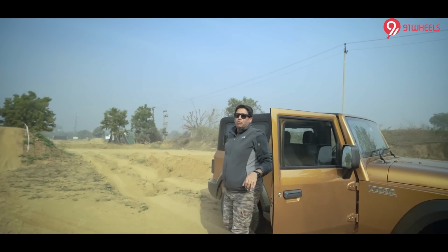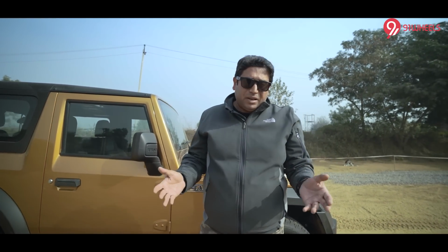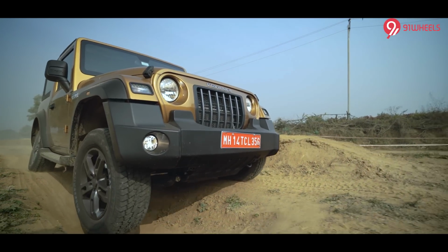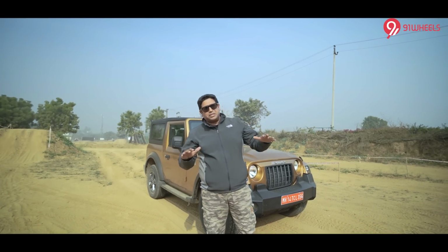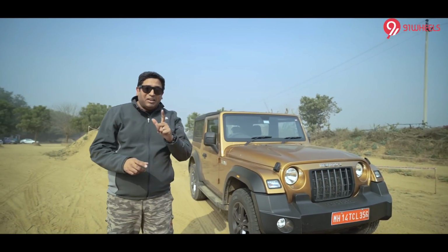Now that is the beauty of having good tires and ample wheel articulation. The suspension travel of the rear wheel drive remains, the ground clearance remains, and because of this, even on these chicken humps, which are pretty deep, this one comes out with flying colors. No BLD, that is basically brake lock differential, nothing of that sort is present on the Thar, but because of the articulation, the wheels have some kind of contact with the ground, and this one could do that very easily.